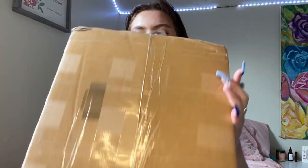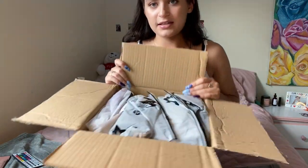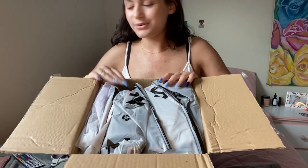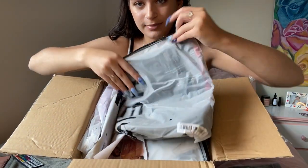Can we just talk about how they package this up? Is that all really necessary? Ooh, I think it is everything. They really packed it in nicely. Shout out to whoever packed this up. You did a good job. Okay, I'm gonna pull out each little bag.